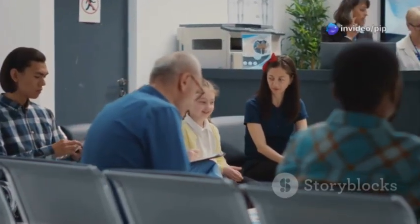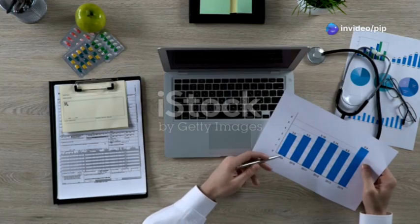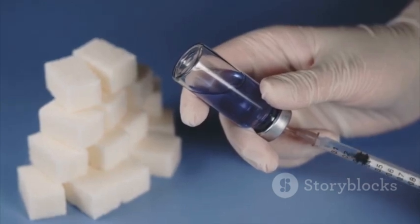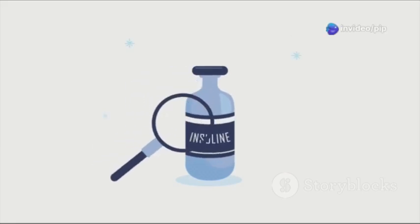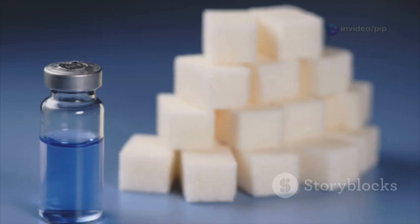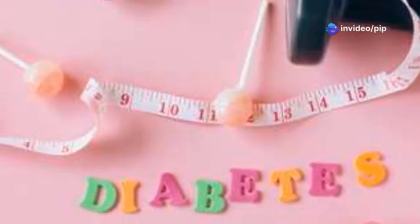Type 2 diabetes is the most common form of diabetes. About 90 to 95% of people with diabetes have type 2. In this condition, the body does not use insulin properly. This is called insulin resistance. At first, the pancreas tries to make extra insulin to overcome this resistance. It works harder to keep blood sugar levels normal. However, over time, the pancreas cannot keep up. It cannot make enough insulin to meet the body's needs. As a result, blood sugar levels rise. This is different from type 1, where the body doesn't produce insulin.